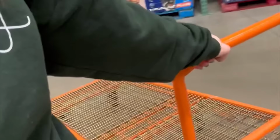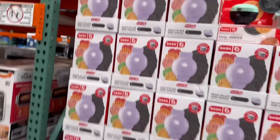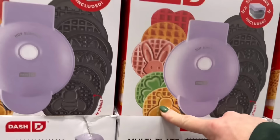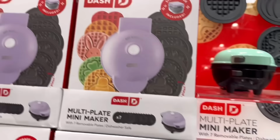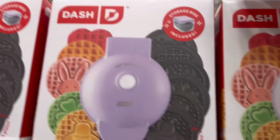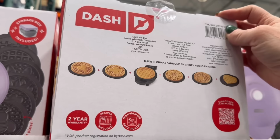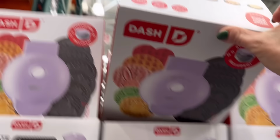Flatbed four. Okay, first they had a Christmas waffle maker. Now they have a spring waffle maker. But I already have the shamrock. I don't have the bunny. I have the heart. I don't have the bee. What's that one? Like a flower? I'm gonna look at this. Yeah, oh my gosh. Do I get it? It's $29.99. And it would make Waffle Wednesdays really exciting. We're getting it.